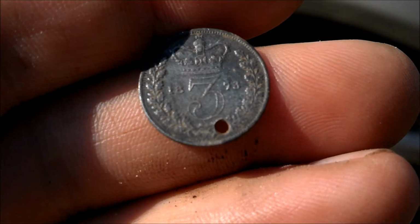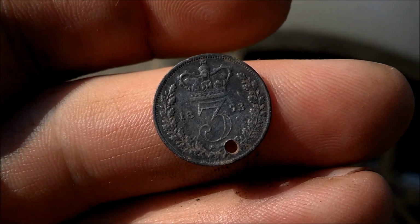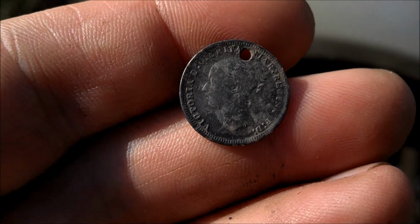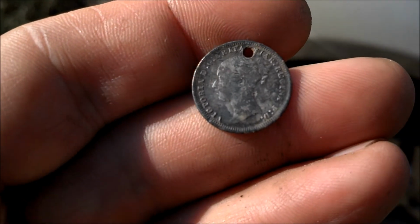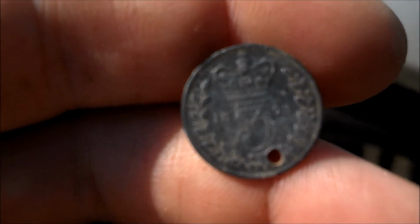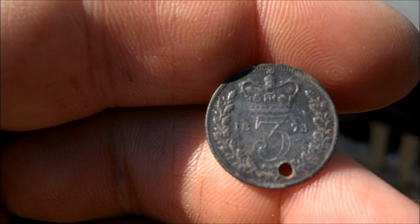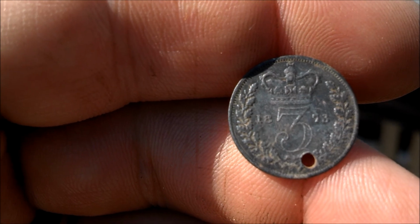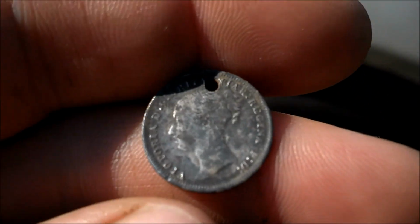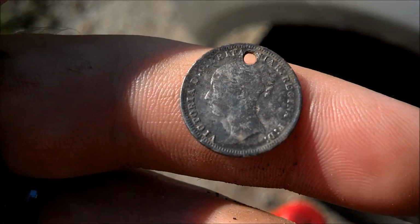Well guys, I came back to the car to get some water to clean this off a little bit, and I knew I was wrong when I said Canadian half dime because there was a 3 on it and the crown on the back and everything. I don't know what I was thinking, but this is definitely a British 3 pence. So that's pretty cool. You don't find British coins this late too often in the States. 1873, you find obviously British coppers and all that stuff. But yeah, that's awesome. It's old, but a lot of stuff back then was, so not too surprised. That's a good find.